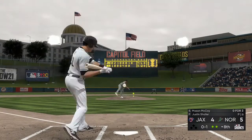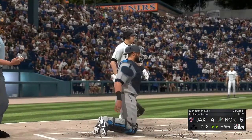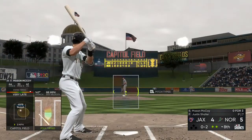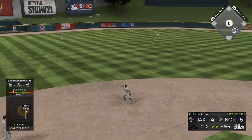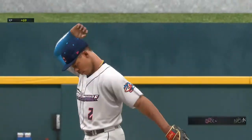The 0-1. And it's fouled away. On its way, the 0-2 pitch. Hit to short. He's right there. Throw in time, and the side is retired.